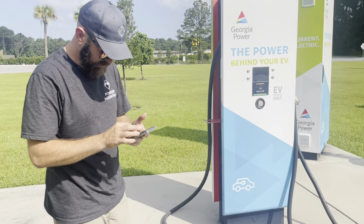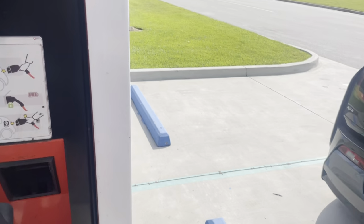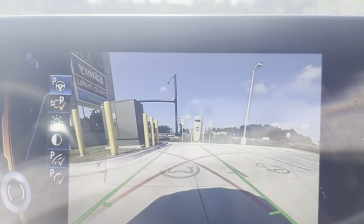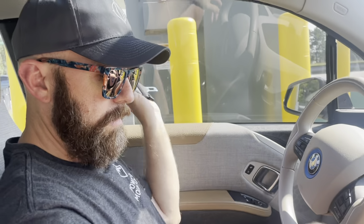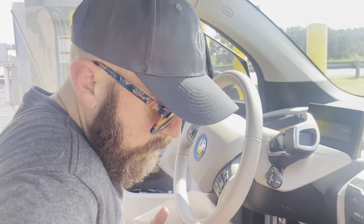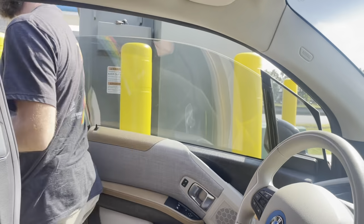All right, so this one was a fail. It didn't work. At the last location, the ChargePoint screen didn't work, so it's something wrong with the activation. Let's try this one out.